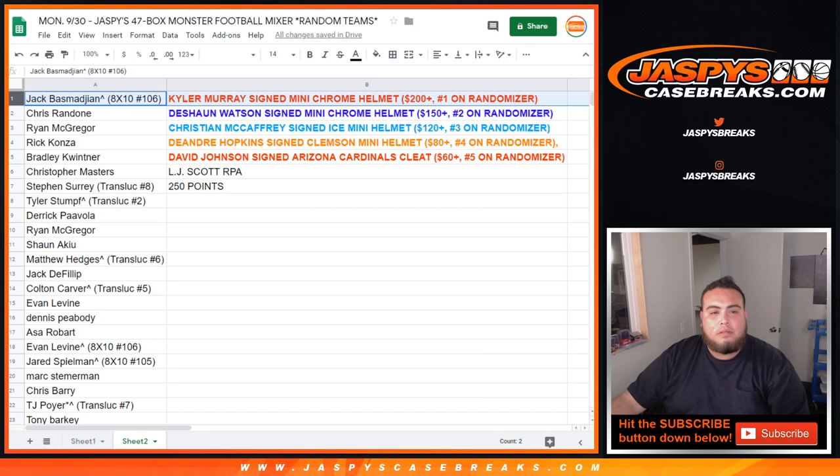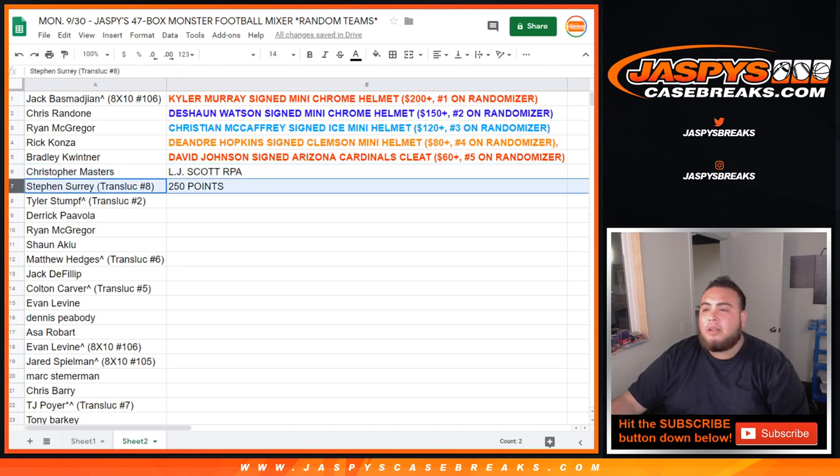So there you go. Jack, Kyler Murray, signed mini chrome helmet. Chris with Deshaun Watson, signed mini chrome helmet. Ryan McGregor with the Christian McCaffrey signed ice mini helmet. DeAndre Hopkins signed Clemson mini helmet. And Bradley with the David Johnson signed Arizona Cardinals cleat. And then Christopher, you got the LJ Scott RPA and SKS with 250 points. And there you go, guys.